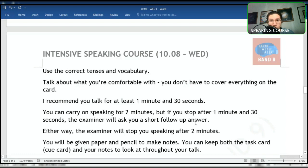And the examiner will usually ask you some question after your speech. In any case, after you speak for 2 minutes, you will be stopped. So keep that in mind. Try to speak as much as you can and answer everything you should. It's best not to let the examiner stop you. And we will be talking about this later, but basically the best tip is speak for 1 minute, 30 seconds. This is the best advice that I can give you.